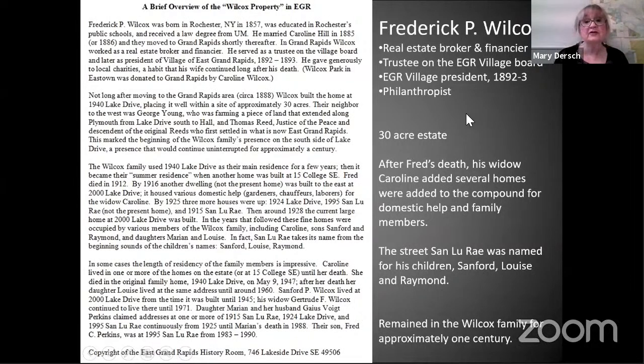It was a 30-acre estate. And after he passed away, his wife, Caroline, built other homes on this property, and it basically became a family compound. The streets San Lou Ray were named for Frederick's children, Sanford, Louise, and Raymond. So that's kind of an interesting tidbit.